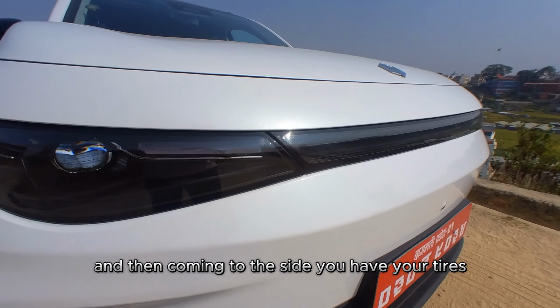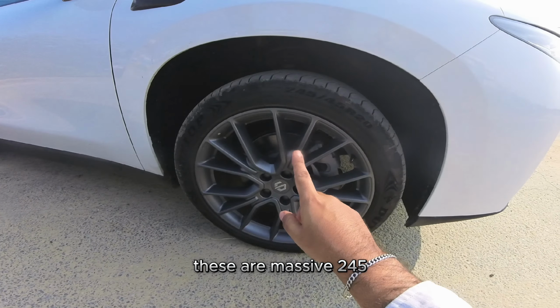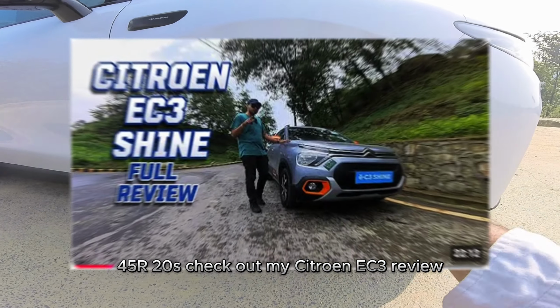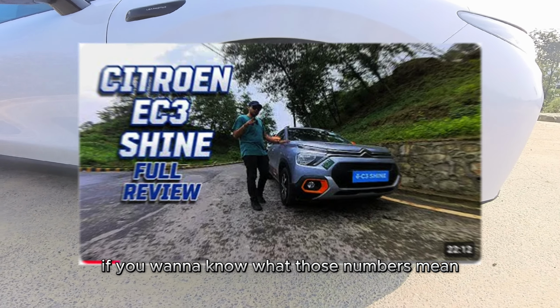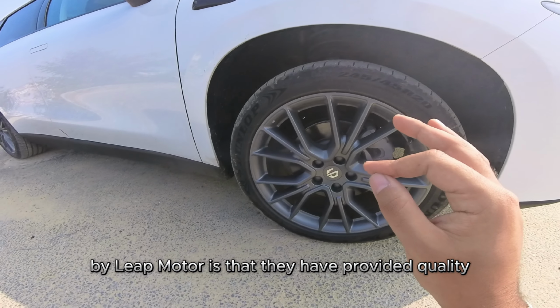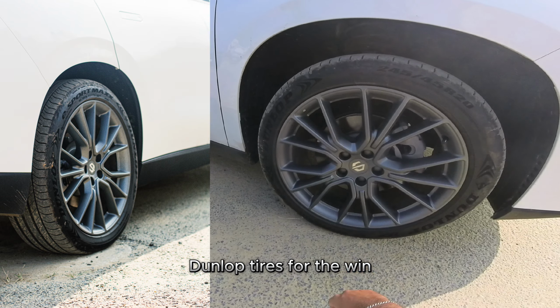And then coming to the side, you have your tires. These are massive 245/45 R20s. Check out my Citroen EC3 review if you want to know what those numbers mean. And a really nice touch by Leap Motor is that they have provided quality Dunlop tires for the win.